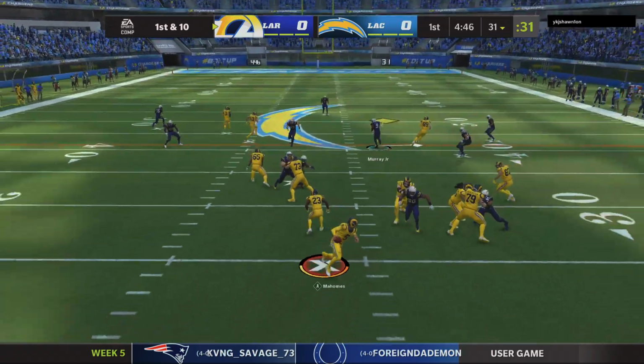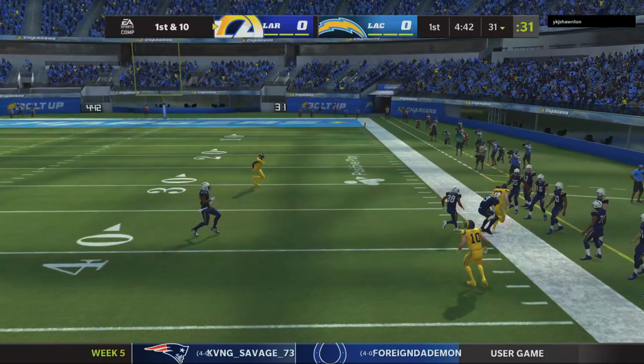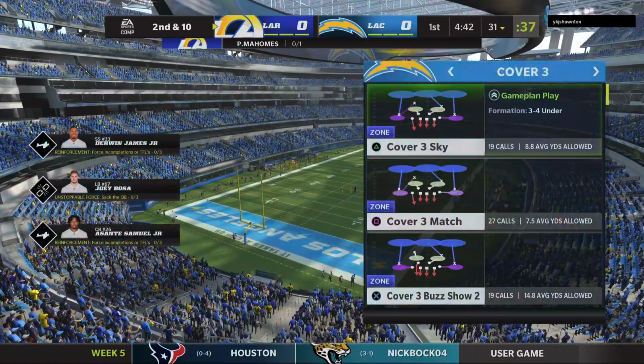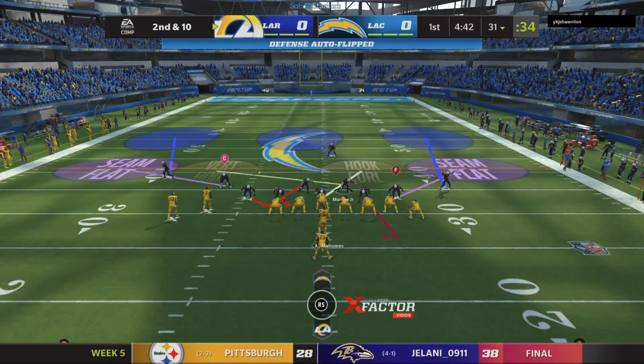So after the INT, here's Mahomes. He'll buy some time right. Oh, he's going to take a shot right away. And this one almost intercepted. Not a good throw there. Nearly an opening drive INT.